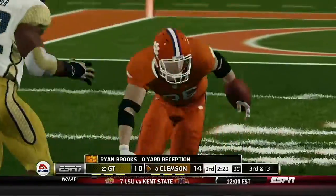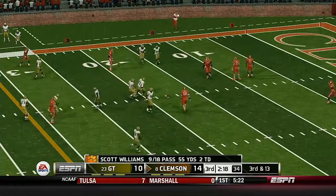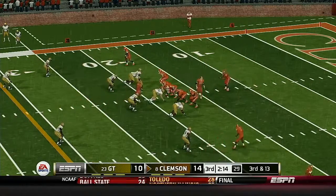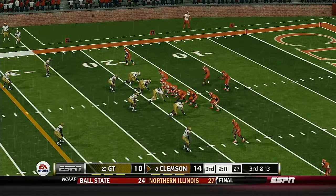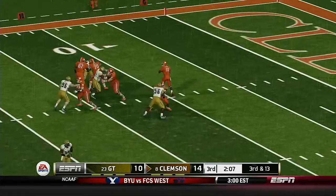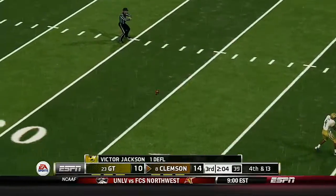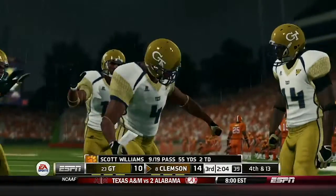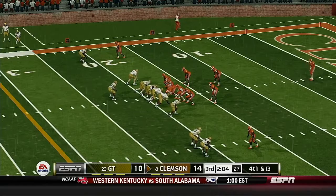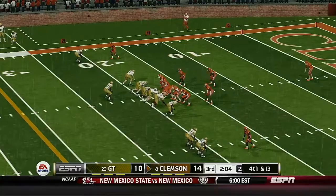Here's the throw, and I don't think he got anything on that. He's going to air it long. Can't connect. Bird was the intended target on the play, and they're going to have to bring on the punt team. The defense held their ground on that play. The quarterback just wasn't able to find any open receivers. Coleman is waiting for the snap.